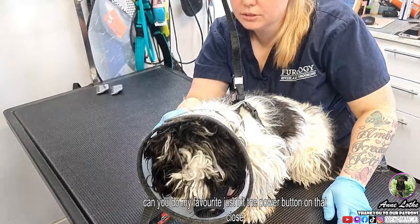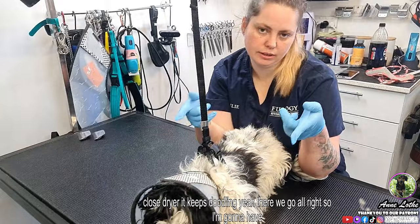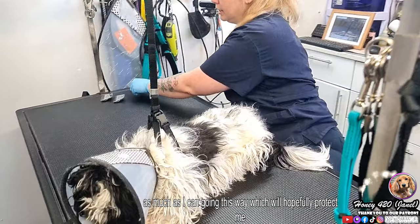So I'm going to have her head going this way and I'm going to do as much work as I can going this way, which will hopefully protect me from getting a little snapperoo.